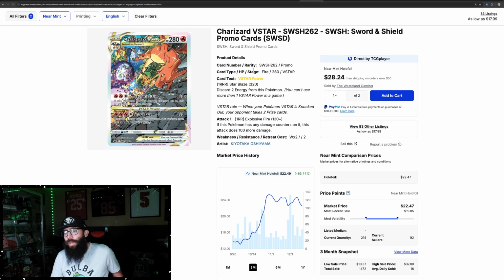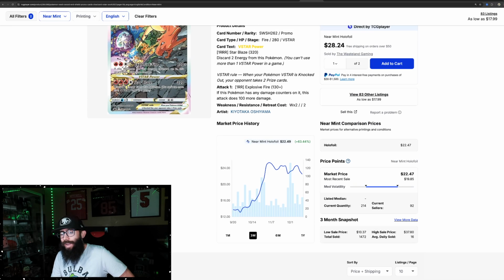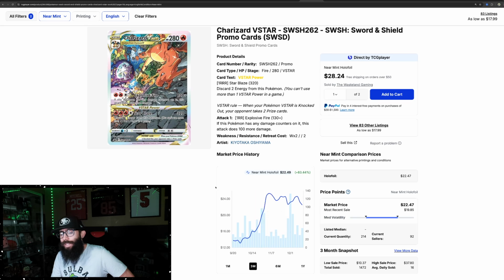Then we have some Charizard promos. Now, if you're not familiar with these promos, these came in that Charizard Premium Collection box, and these weren't really doing well for a long time, right? But in the past 3 months, you'll see that they've kind of stagnated a little. They went from a low of 13 up to 25, and they kind of went around this range, and now they're coming down a little. It looks like $22. A lot of copies available.